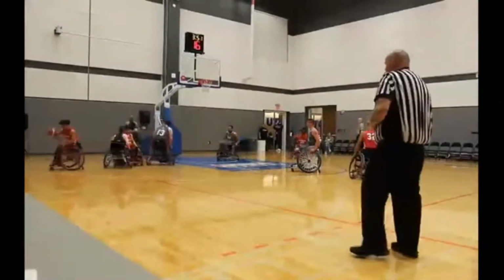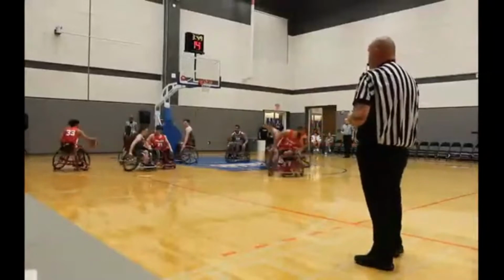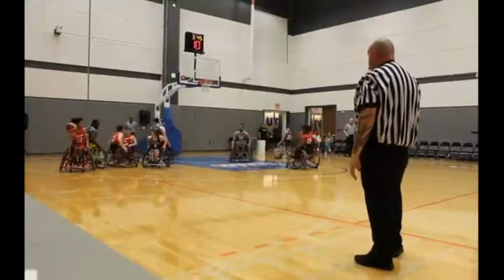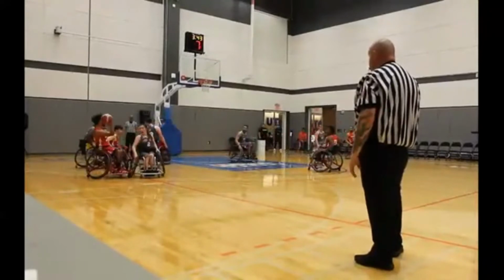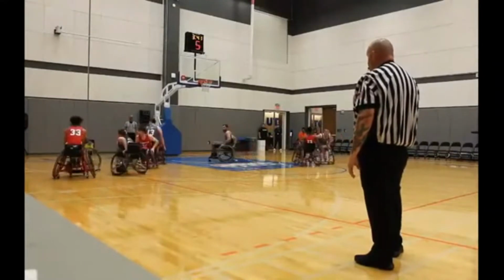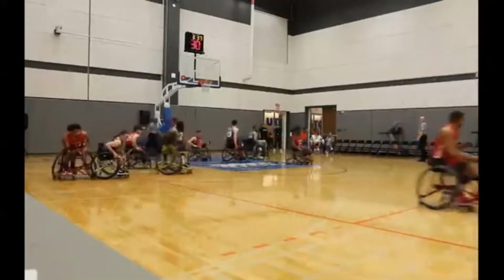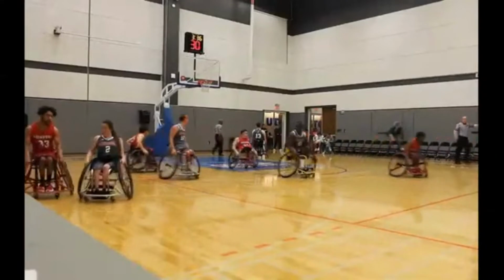Number 33 for Penn has the ball. He looks to throw it to his teammate. 7 seconds left on the shot clock. 33 shoots it. Off the rim and out of bounds. It will be Nebraska's ball.